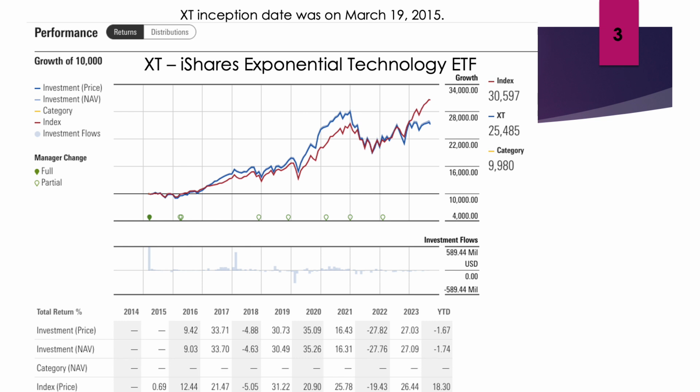If we take a look at the graph here, the graph in blue, that's what we want to focus on. The fund started on March 19th, 2015. The graph in blue indicates if you invested $10,000 back on March 19, 2015, your investment would be worth $25,485. Now, some people may be hesitant to say, wait a minute, the index would make $30,597. But the key is to find out how you invest in the right exponential technologies.